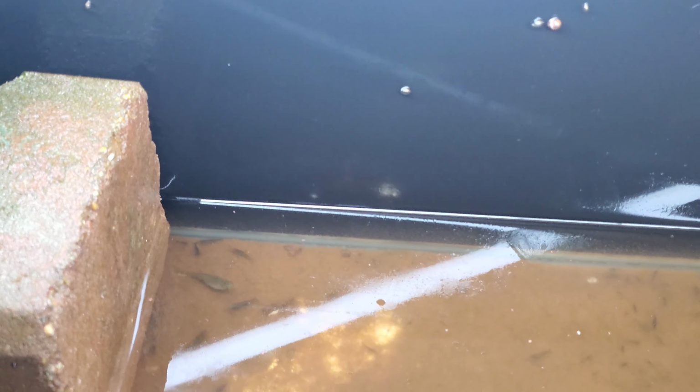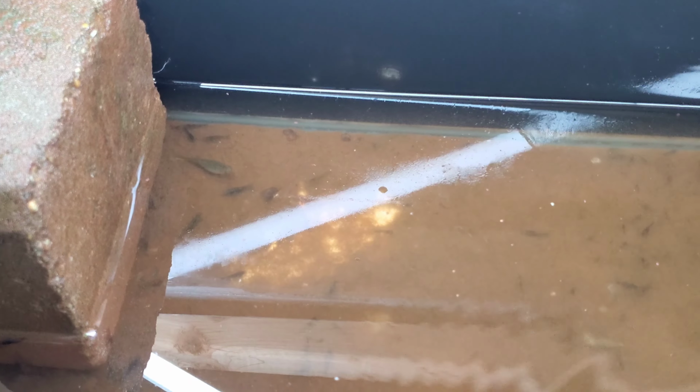Alright, so now we're draining. And you can see there's lots and lots of shrimp in here, and some guppies left too. Look at all them shrimp. Let this drain out some more, then we'll catch what's still in here. I'm going to start working on getting the rest of these guppies out now.